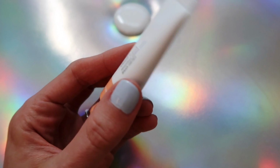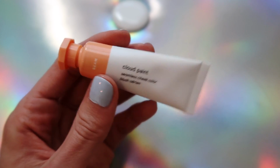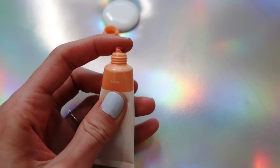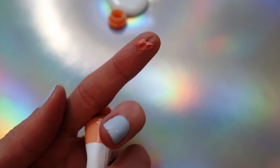Okay, the next Glossier product I have to try out is the Cloud Paint. Oh, hello. The Cloud Paint. It comes in 4 different colors and it's $18. I don't know why I didn't go for it sooner, because I've wanted it for so long. It says that you should apply it with your fingertips. I'm pretty nervous about that. I got it in the color Beam, which kind of looks orange from the packaging, but I looked up swatches and this one looks like the kind of blush that I would normally like. So let's see what happens.